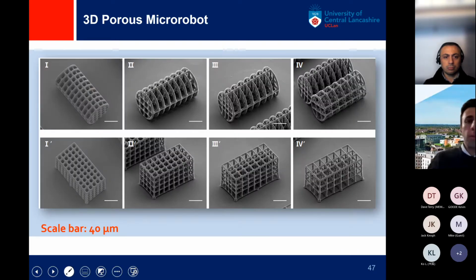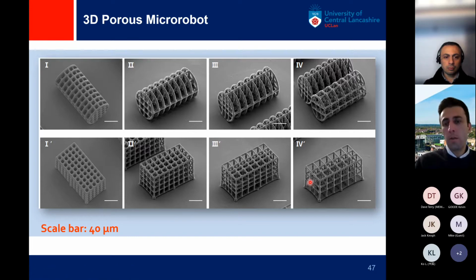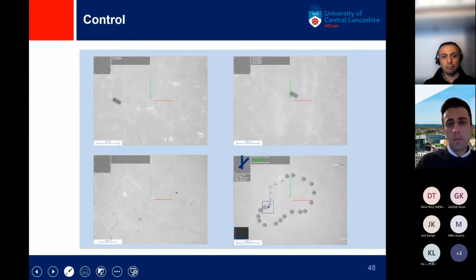In another project, we developed 3D porous microbots, these scaffolds. We used a 3D lithography method to develop these, with a length of 100 to 150 micrometers. You see we have very neat 3D structures at that scale, cylindrical, and we could manipulate these.